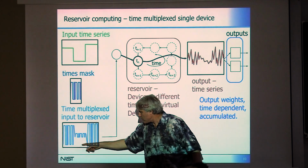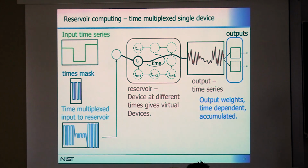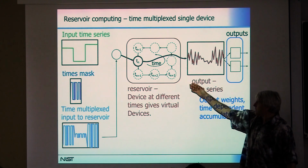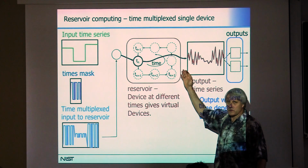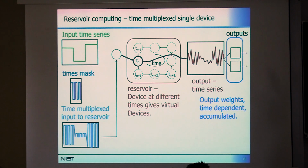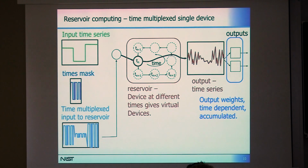And then what I'm ultimately going to put in is this particular waveform. And then I'm going to capture the waveform and look at its average value over each one of these nodes in each of those different time steps, and then use that to analyze the information that was put in. Is that crystal clear? If not, please ask.